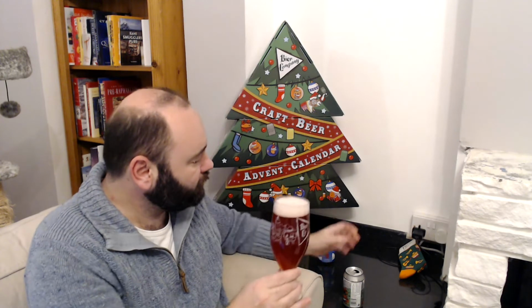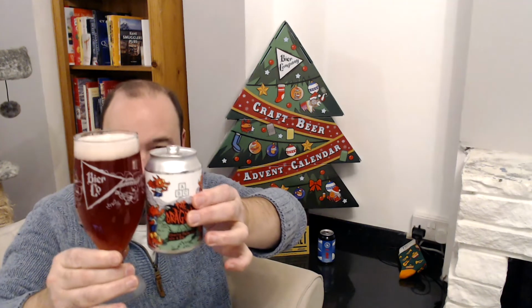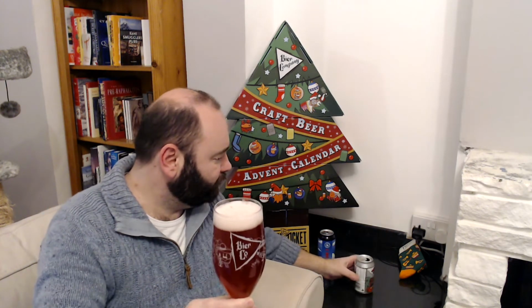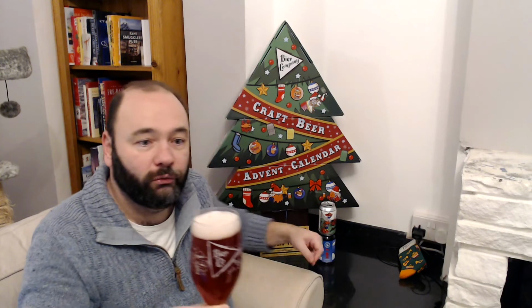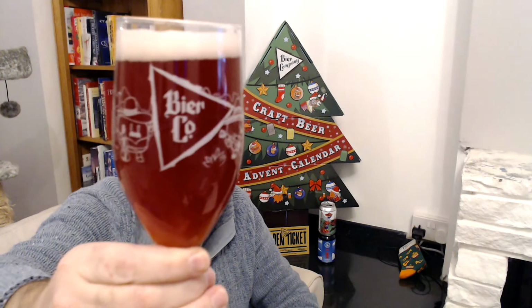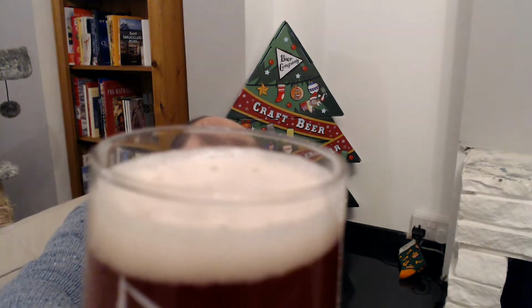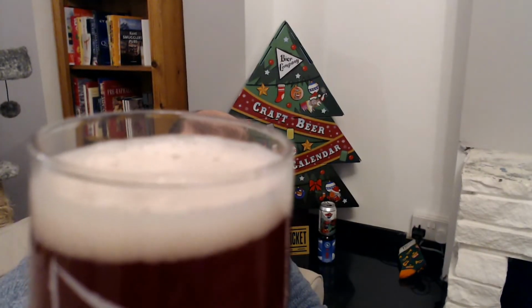So, I'll tell you what. One good thing. This is a 330. Got in there the full thing and room for head, which is cool. We've definitely got a finger's head. Lovely, lovely red colour. You can see the Beer Co branding, but that's what it is, so fair enough. Oh, slightly off head. It's slightly pink, which is bizarre. But nice big carbonation bubbles. Let's see what we get.